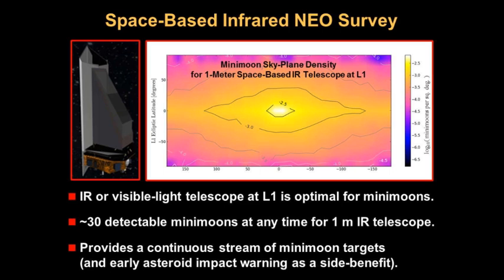It's also interesting to us because 1 in 100 mini-moons actually become large bolide meteors, right? So you can find these things before they strike the Earth. And you get the side benefit that a spacecraft like this at L1 looking back at the Earth is really an early asteroid impact warning system as well. Just like you've got satellites in orbit around the Earth looking for hurricanes and tornadoes, this would be an early impact warning system for asteroids. So not only are you finding mini-moons, but it's an early impact warning system.